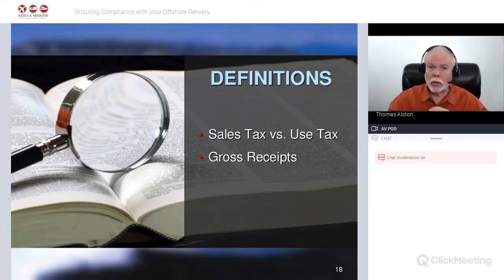The important thing that you're going to want to know is what's the tax rate. It's the same tax rate as the sales tax. The only difference is who has to pay the tax. The other thing that's not necessarily unique to California, but is different in a lot of states, is the use tax assessment is always based on gross receipts. So if you pay $400,000 for a new boat and you trade in a boat for $300,000 and you only had to pay the $100,000 difference, the use tax that you're going to be assessed is not going to be on the $100,000 difference. It's going to be on the $400,000 price. It's always gross receipts in California.